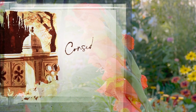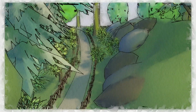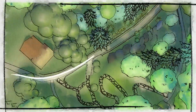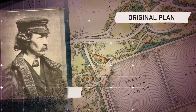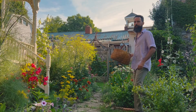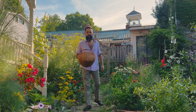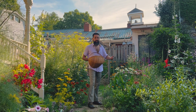While plants did call my attention first, the shape of the land is the most fundamental element in this garden. The main roads of access and topography of this spot have remained the same as envisioned by its famed landscape architect, Frederick Law Olmsted, even though this garden didn't exist at the time. Part of the genius of the park is precisely how the flat and swampy terrain was transformed artificially into a hilly countryside. You would never know.